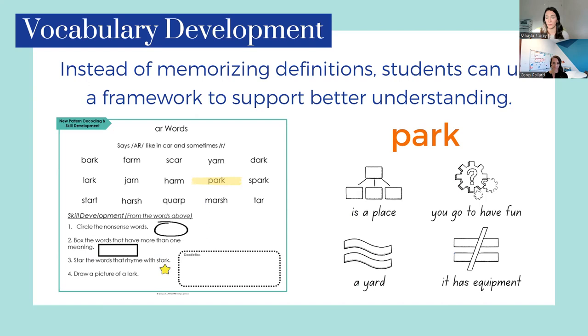Instead of looking up a definition and memorizing it, we like to use a framework with students to support better understanding. For example, if the student selected the word park, or if that's one we chose to use in our vocabulary instruction, we would start with the category. A park is a place. The function of this word is it's a place that you go to have fun. It's kind of like a yard. That would be our synonym.